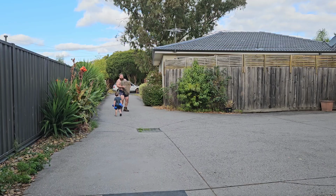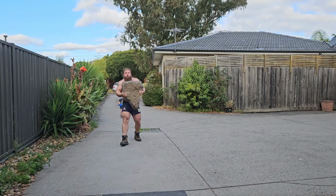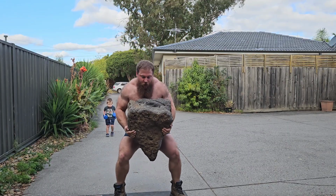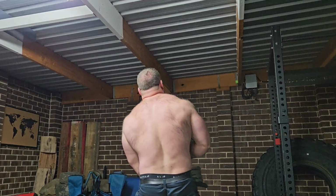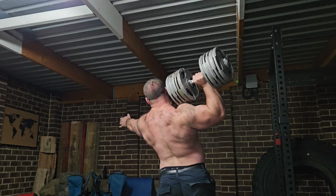So mucking around with some of the strongman implements is going to give you an edge in terms of what your physique looks like at the end of the day. And you get that thick, dense look as well. A lot of individuals will lack that when it comes to their training.